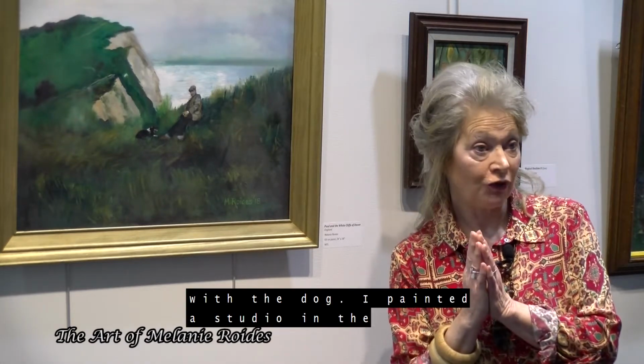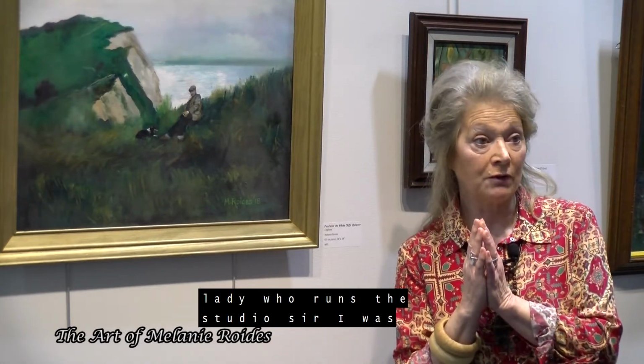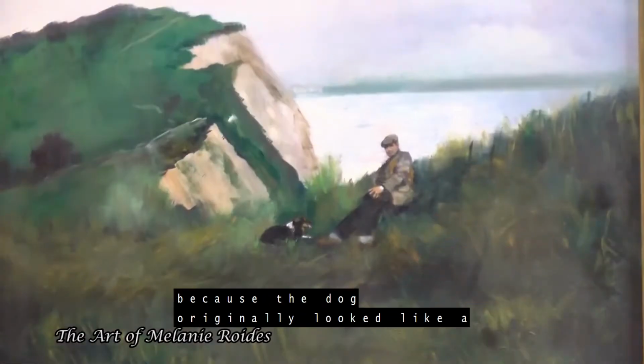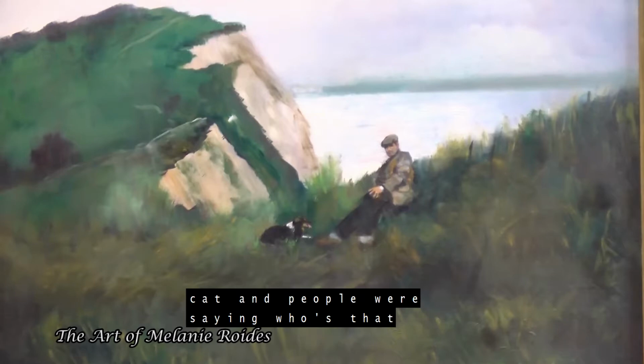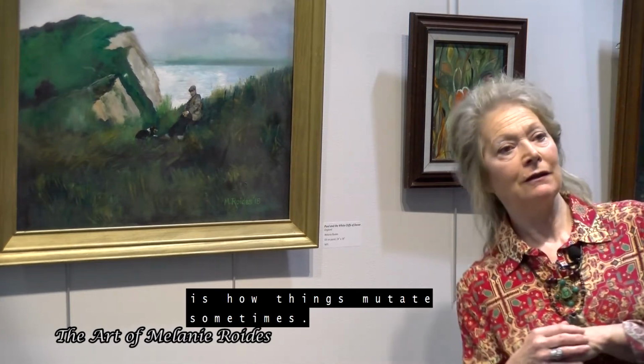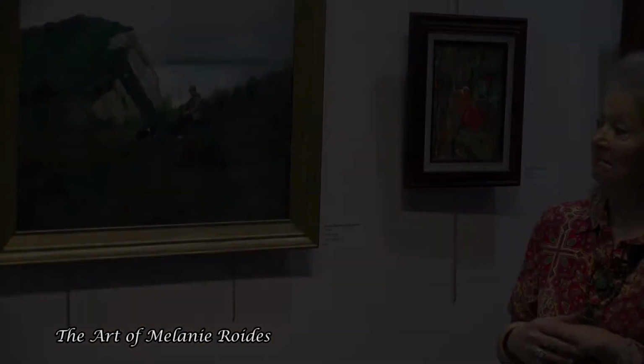I paint at a studio, and the lady who runs the studio saw I was having a hard time. In fact, there was much tittering going on in the studio because the dog originally looked like a cat, and people were saying, "Who's that cat?" And I said, "Not a cat, it's a dog." But anyway, that is how things mutate sometimes.